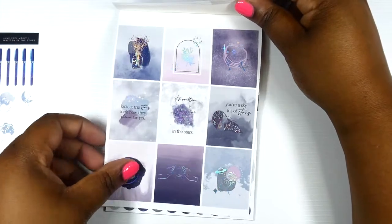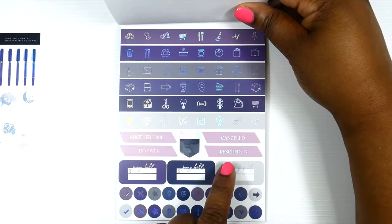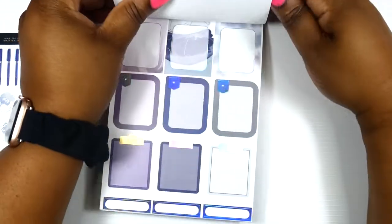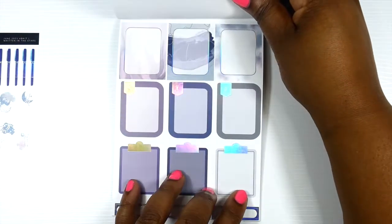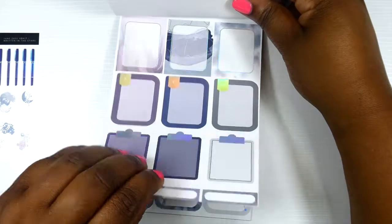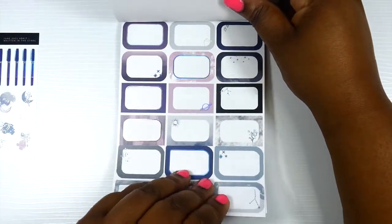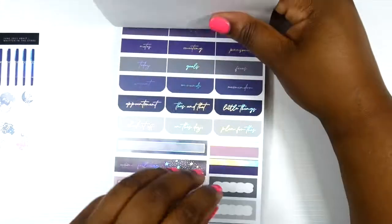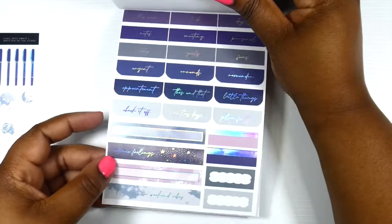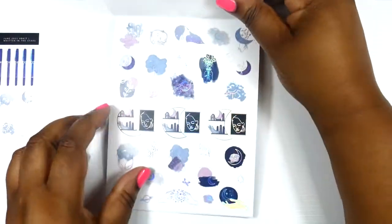So here's page number 1 with your full boxes. Page 2, we've got our icons. We've got our pay bills, some more circle icons down here. We have our clipboards. This is a new design. More full boxes. We've got some half boxes in different shapes. We have some headers. Y'all, that foil is really popping on that one. We've got some scalloped boxes.